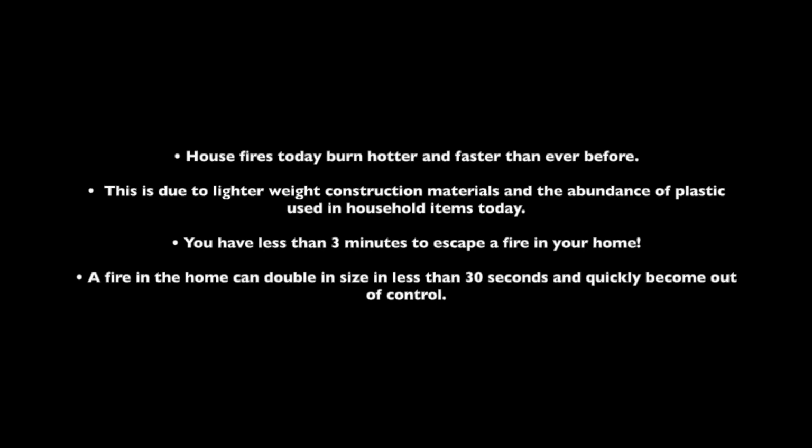House fires today burn hotter and faster than ever before. This is due to lighter weight construction materials and the abundance of plastic used in household items today. You have less than 3 minutes to escape a fire in your home. A fire in the home can double in size in less than 30 seconds and quickly become out of control.